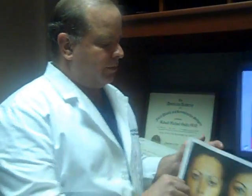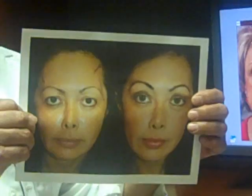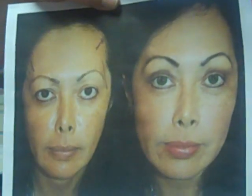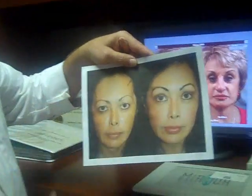Here's a very good example of a young lady who had upper face problems. Now, she came in asking for a blepharoplasty, and at the time I said the better thing to do would be a temporal brow lift. And you can see here, and this is actual results. We did the temporal brow lift high up in the temple, and you can't see any incisions, and you see the wonderful improvement over her upper lids.